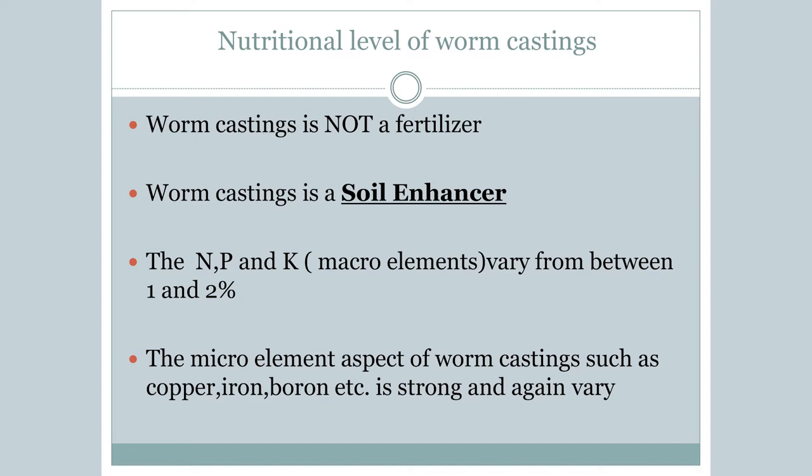Worm castings is a soil enhancer. It improves your soil. It makes your soil better for plants to grow in. So in other words, if you take a baby and you feed it water, it's not going to grow. If you take a baby and you feed it mother's milk, it's going to grow. Why? Because it's getting the right stuff in. That's the difference.